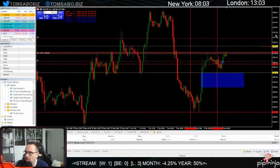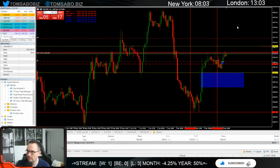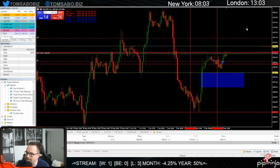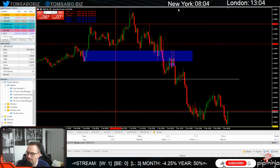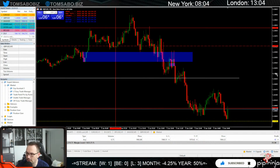But overall, my bias is still bullish, so I'm sticking with it, and that will be the risk reward to 2. I have an alert at 1967 where I'm going to be closing a bigger portion of the trade. So that's TP1. TP1 is 1967.23. Right? Okay. Yeah, look at that pound. I'm not taking any longs here.